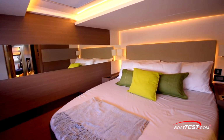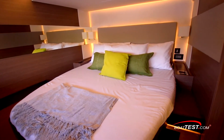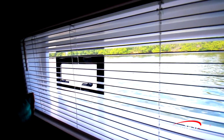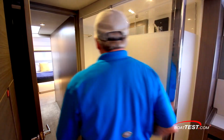The berth is mounted athwartships with access to both sides. There's an upholstered headboard, sconce lighting to both sides, full-length mirror to the forward bulkhead. At the front of the berth, there's a lengthy hull side window with an opening port. Underneath the berth, there are 2 storage drawers. Just behind is the private ensuite.